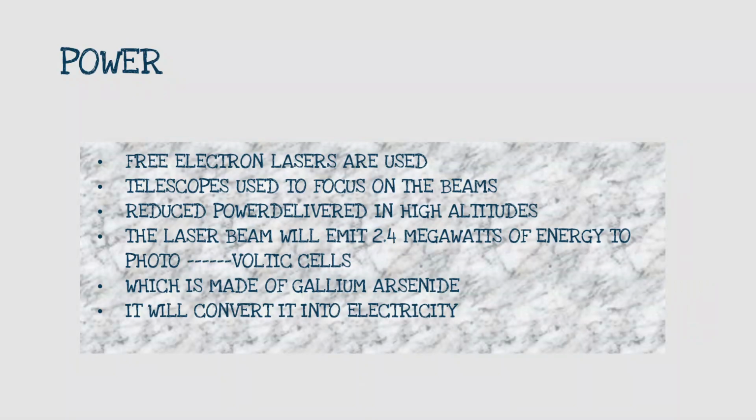Power. Free electron lasers are used as power. Telescopes are used to focus the beams, which reduces the power lost at high altitudes. The laser beam will emit 2.4 megawatts of energy to photovoltaic cells, which are made of gallium arsenide. It will convert it into electricity, which will later be used in the production of laser beams, etc.